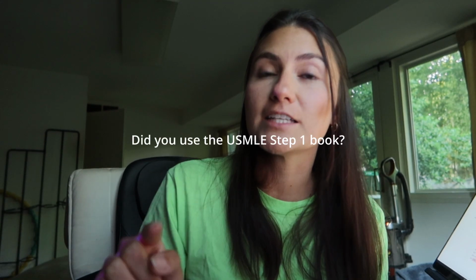And then yes, I did use the USMLE book, and I tagged it with little bookmarks and went back to a lot of the charts that I kept forgetting. I never read it cover to cover like some people do, where you give yourself a goal of 30 pages a day. I'm not a big textbook reader. That's why I really preferred Anki, which is basically exactly like the book but in flashcard format. So no, I never read the book like that.